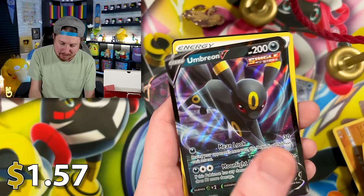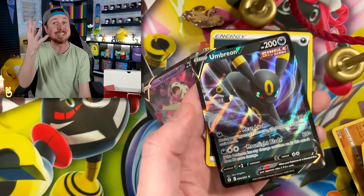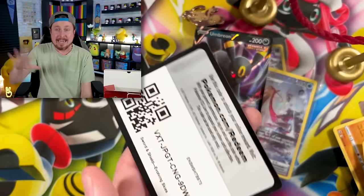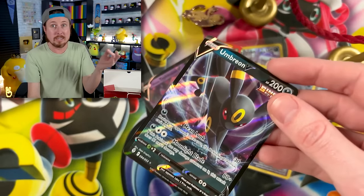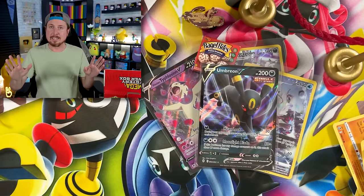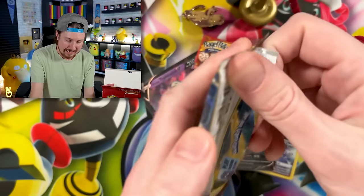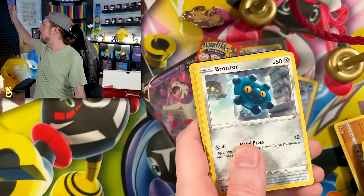We have Umbreon V. It's not the ultra rare Umbreon, but I'm still happy it's an ultra rare. There's no way you can be disappointed when you pull an ultra rare. Energy. I get happy anytime I pull an ultra rare, all right? I'm just grateful to be able to open up some Pokemon cards and then pull an ultra rare on top of that. No complaints here on my ultra rare pull. And we got Astral Radiance again. We got Chatot, fly away bird, fly away.